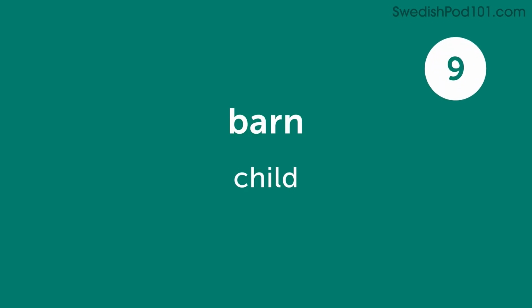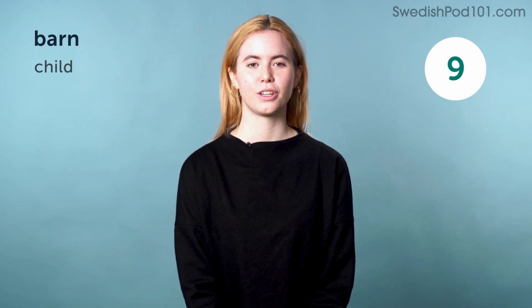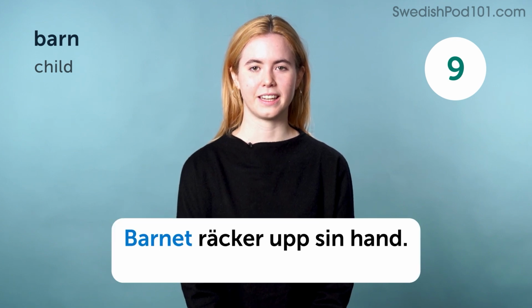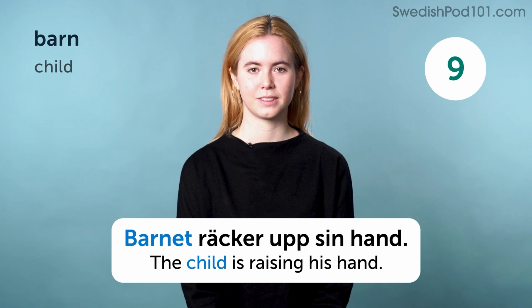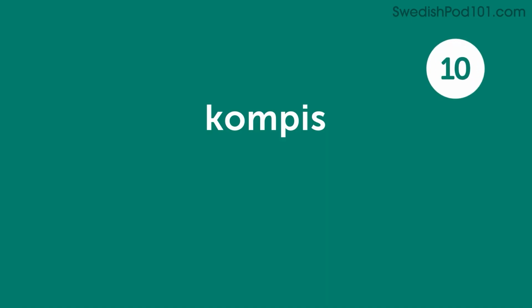Barn, child. Barnet räcker upp sin hand. The child is raising his hand.